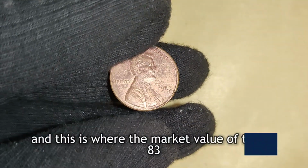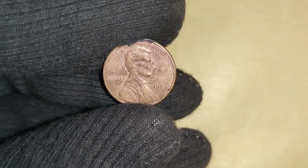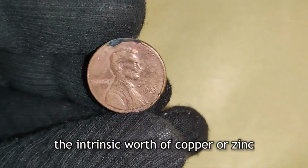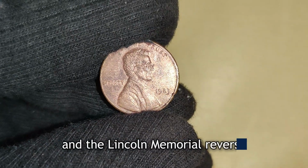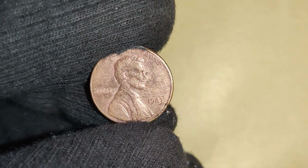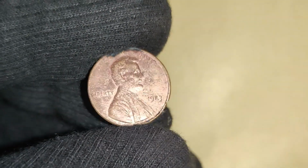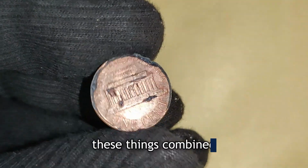And this is where the market value of the 1983 penny becomes almost a philosophical question. What is value, after all? Is it the metal content of the coin, the intrinsic worth of copper or zinc? Is it the historical significance of Lincoln's portrait and the Lincoln Memorial reverse? Is it the rarity of errors and transitional planchets? Or is it the story itself, the legend that collectors tell, the myth of a coin that could be worth hundreds of millions? In truth, the value of the 1983 penny is all of these things combined.